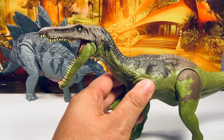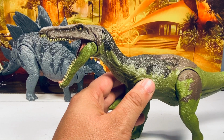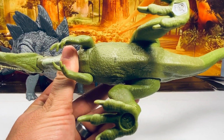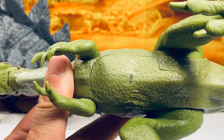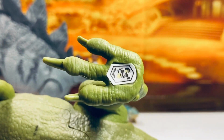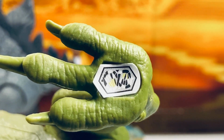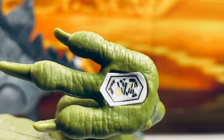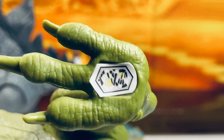Obviously, there's the roar version, which has the electronic roars. This figure does not have it. You can see the panel underneath here covers up where the hole for the speaker would be. And so the figure turned over, here is the scan code for this Baryonyx. Now, I'm not sure if it scans in the app yet. I know a couple of the other Camp Cretaceous figures I haven't scanned into the app yet.